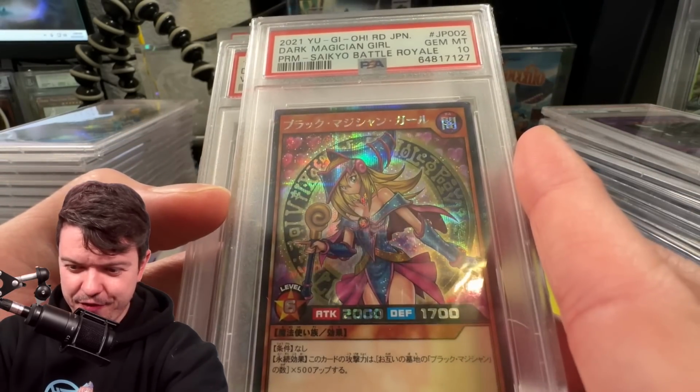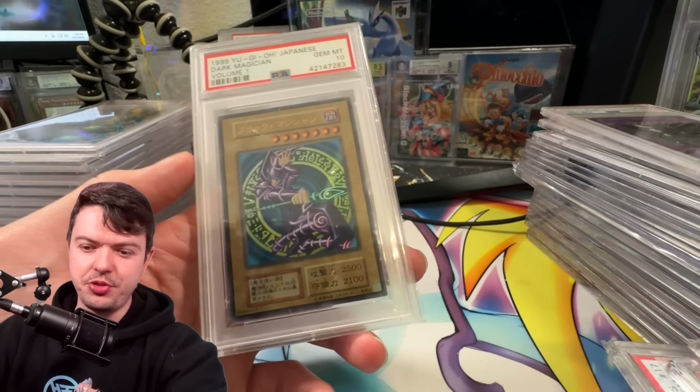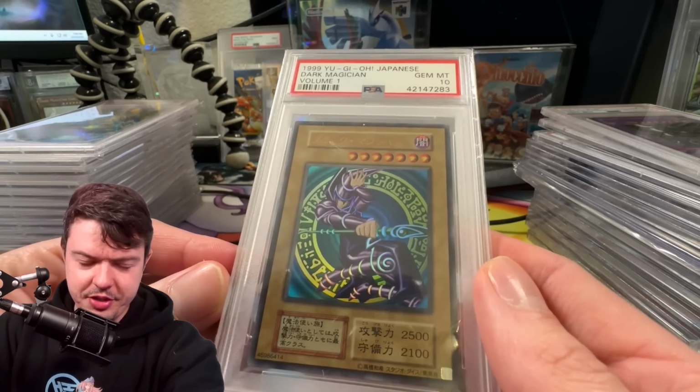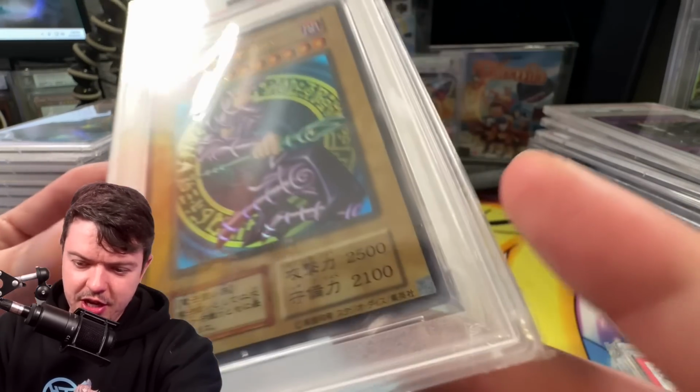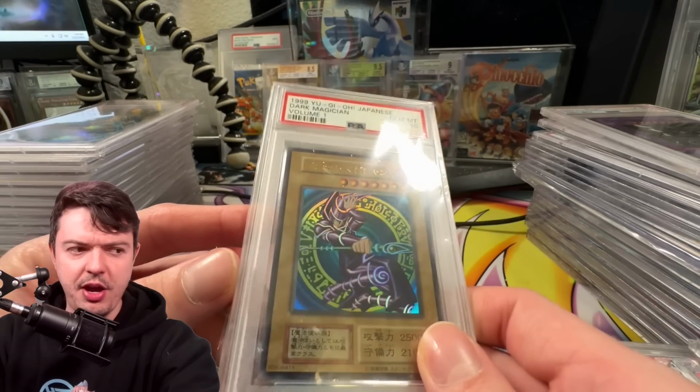We got Dark Magician Girl from the Rush set. Love the art on this. And I really wish they would actually do full arts in actual Yu-Gi-Oh! someday. And then you got this Dark Magician. By the way, this is not the 1999 version. Otherwise, you have no silver box in the corner. This is a reprint that came out, I want to say in 2019.